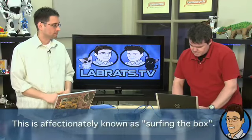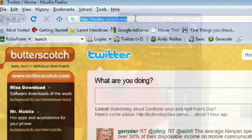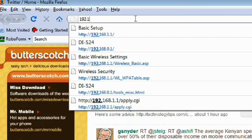So let's see here. I'm just going to go to Mozilla here. I'm going to type 192.168.1.1. Now this is an IP address that's unique to the Linksys router. And if you have a D-Link router, it's going to be 192.168.0.1. Or some of the other brands have different IP addresses. Usually going to be 192.168.something.1. And maybe we'll put up a link in the show notes with the different IP addresses you can expect from your brand of router. But you will see that information in your manual, the IP address to get into it.